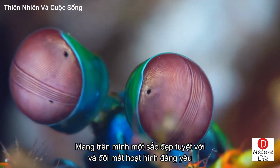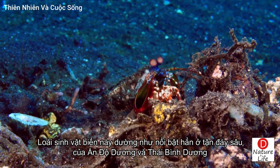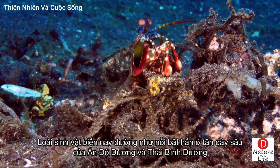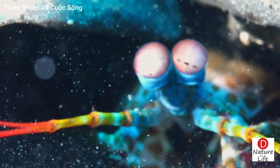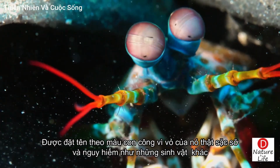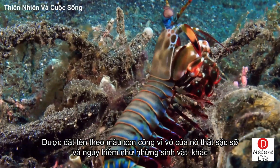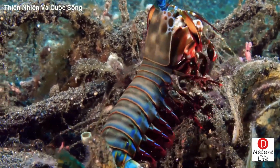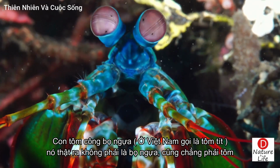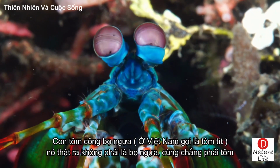With its gorgeous hues and googly eyes, this marine creature stands out in the gloomy depths of the Indian and Pacific Oceans. Named for the peacock-like coloring on its shell, it's one of the ocean's most enigmatic and dangerous creatures. The peacock mantis shrimp. It's actually not a mantis nor a shrimp.